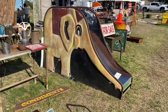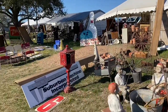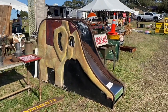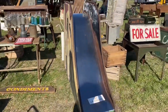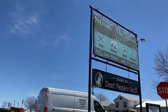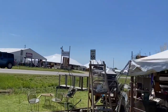Seriously, people, this has been here at least 2 years. Bar W, I don't know which vendor this is. Don't one of you need this really cool elephant slide? Kids, grandkids, you want to be somebody's favorite aunt or uncle? Buy him a slide. Across the highway from Bar W is Stone Meadow, where they have a lot more vendors set up, so make sure you stop there as well.